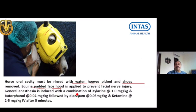General anesthesia can be induced with xylazine, 1 milligram per kg, and butorphanol. You can give them in the same syringe or a different syringe, as a cocktail as well, at 0.04 milligram per kg. This is followed by diazepam and ketamine, which can be mixed in the same syringe: diazepam 0.05 milligram per kg and ketamine 2 to 5 milligram per kg intravenous, given after 5 minutes of the pre-anesthetics.